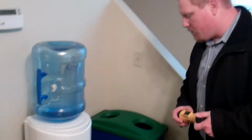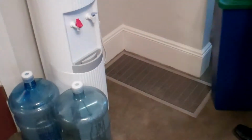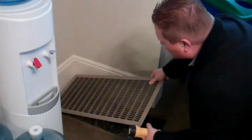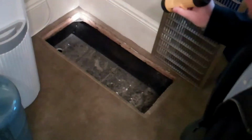Here is a perfect example of an office space that has a return on the floor. These returns can be in the ceiling, they can be on the floor. It all depends on the way they were designed. But you can see that on these vents here, there's going to be light debris buildup. There's going to be some general spider webs, but the bulk of the material that we're going to find in here is going to be down in the ductwork. And if you guys can see in here, there's probably layers of material that's been here for years down here.